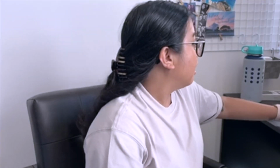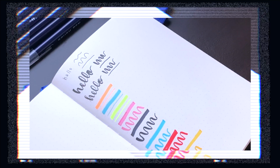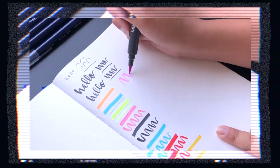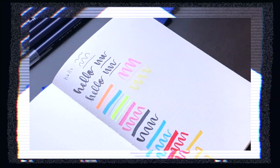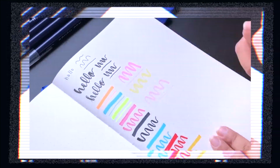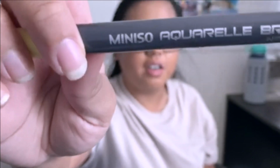And then next, these ones I have been using. These are also dual brush pens. These are from Miniso actually, and they're called Aquarelle brush. They have different numbers on it, but this one's a purple one, kind of like a lavender, and it has a fine tip and a brush tip. I've been actually using the yellow one for my bullet journal theme this month for Suns. I also did get a pink one.